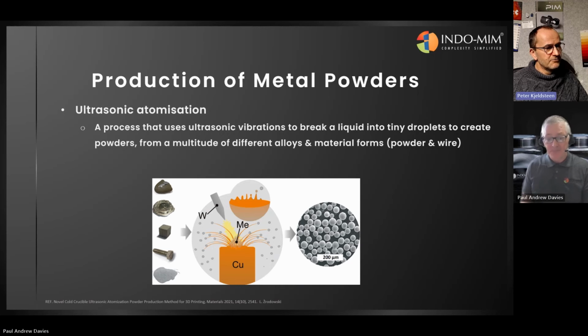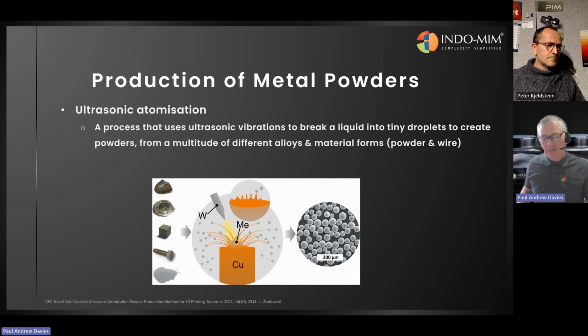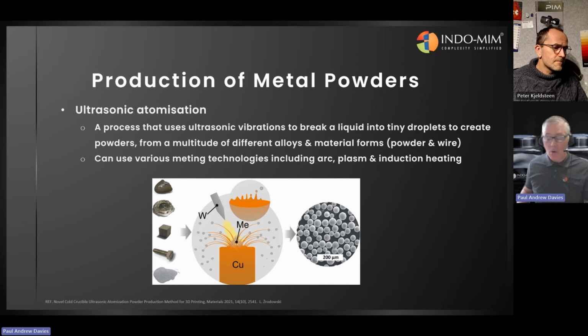Yeah, so typically very reactive metals, isn't it? Exactly. So titanium alloys and almost every element under the sun, actually, and they can be sourced from different material forms as well. So you can melt typically powder or wire, or sometimes clad wire as well, and they can be melted by different processes like arc, plasma, or induction heating as well. So it's quite a versatile technology of melting and creating unique alloys, atomizing, and then freezing that composition, and also making glassy alloys as well. So the cooling rate is very quick.